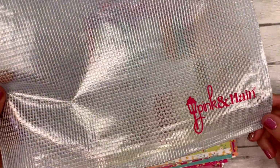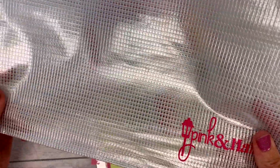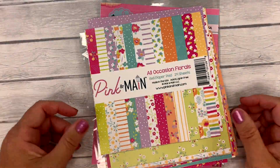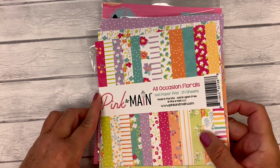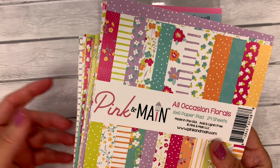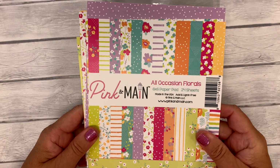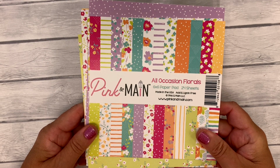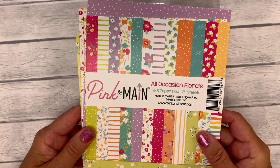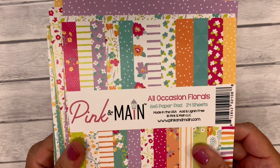You're going to get your 8.5 by 11 zippered project bag. These mesh bags are perfect for keeping things organized or for crafting on the go. I'm going to get one of those. You're going to get a full 6 by 6 paper pad. So it's 24 sheets of double-sided paper. Oh, guys, this paper pad, I'm just swooning over it. I think it's gorgeous. I love the colors and the petite flowers.